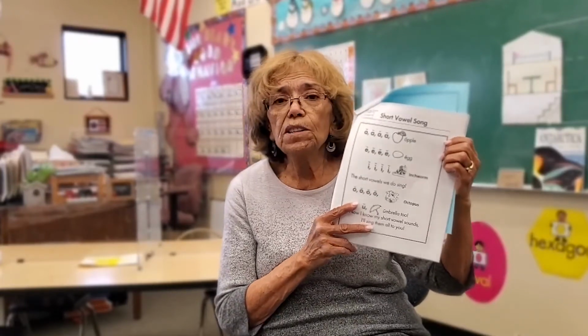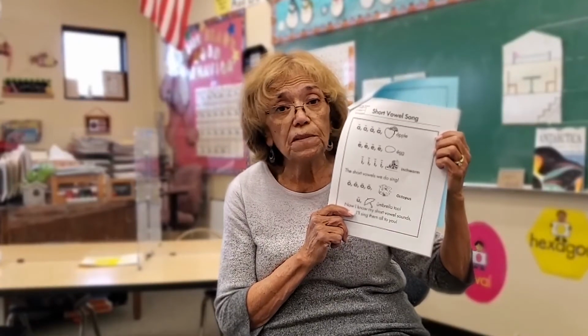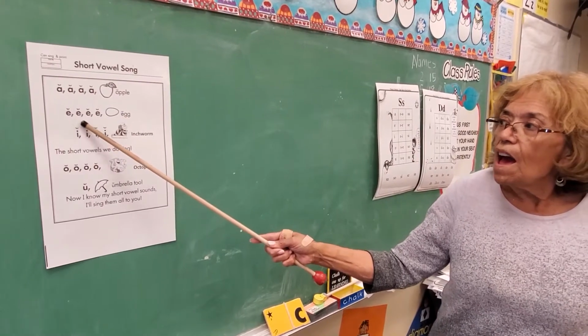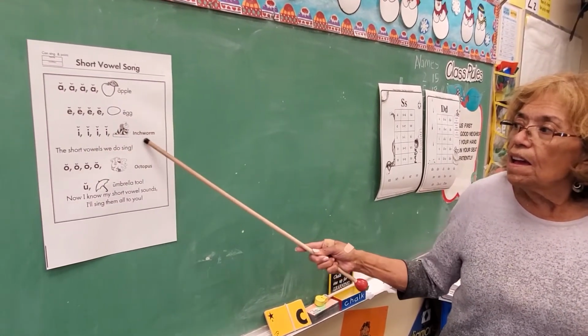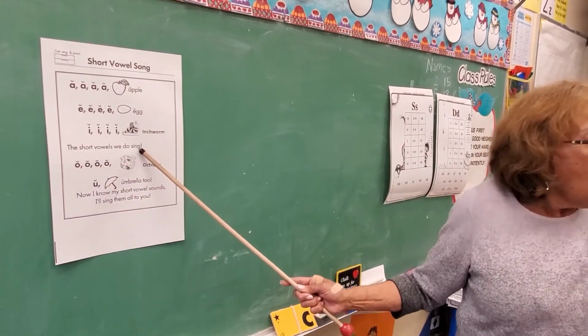So we are going to sing this song. This is a great song to help them practice their vowel sounds. So if your child is having difficulty with their vowel sounds, please play it so that you can sing with your child and let them practice this song.